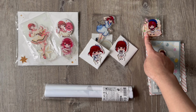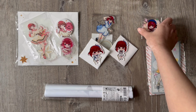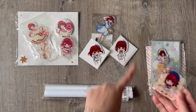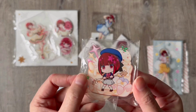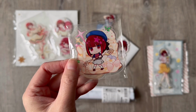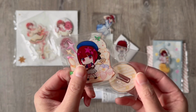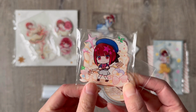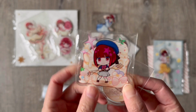This one here, I don't really know which collaboration it's with, but I got this because it was being sold with one of these items. But anyways, it's really cute because I'm a sucker for pastry collaboration, so this was still very, very nice to have. And yeah, this is just very adorable. Kana's holding a fork with a cake in the background.